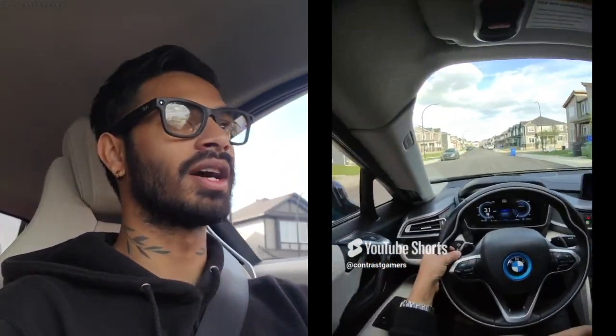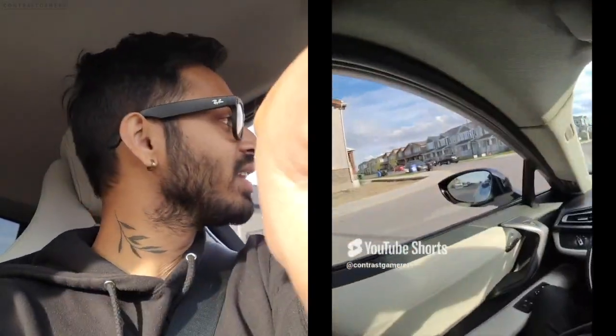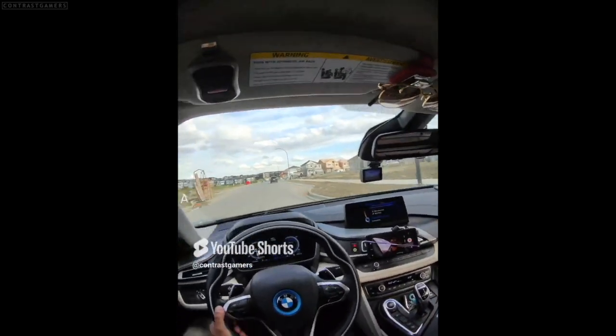Guys, so we're taking it for a quick drive here, just in a neighborhood block, but I have my Ray-Ban Metas on just to give you a first-person perspective on how it looks, and it is crazy. The way it sounds when you drive it, when you start it up, is otherworldly, right? The area that I live in is fairly new, and it's super smooth. It sounds like an airplane, right?